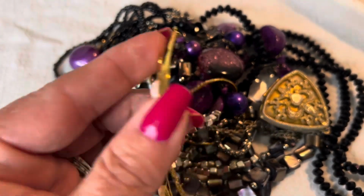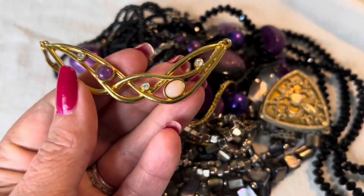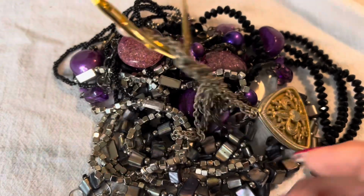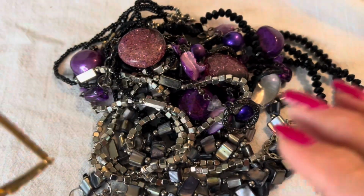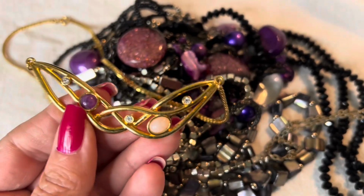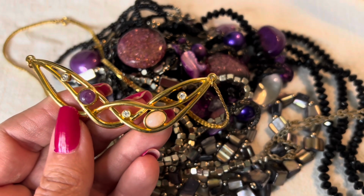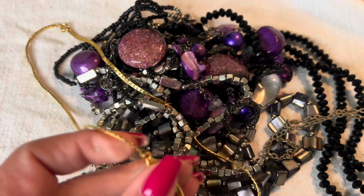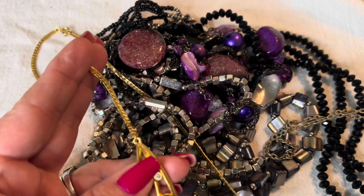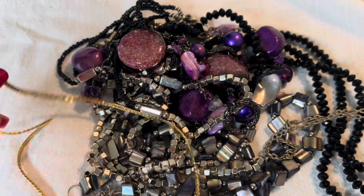This is another piece that I found today, and this is vintage. This looks very 1990s to me, which is still considered vintage, by the way, guys. It may very well be older. This one does have a spring ring clasp on it, I believe. Love the gold tone. I love how it's designed on the front. Kind of has a really neat swirl design. And this one also has a gold chain attached to it. And I'll show you guys the clasp on this one.